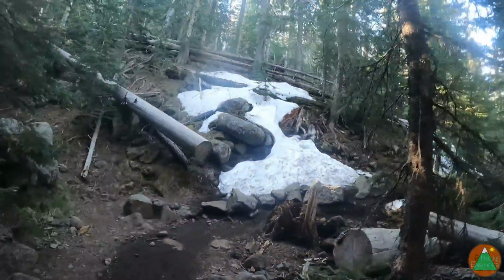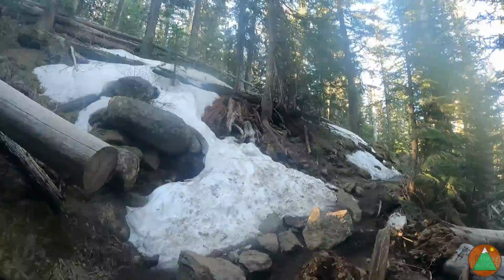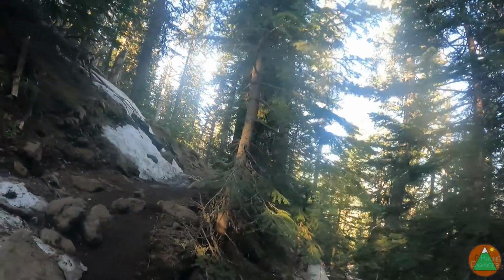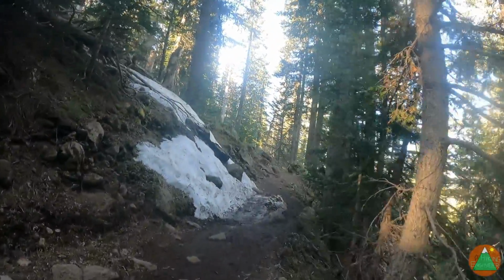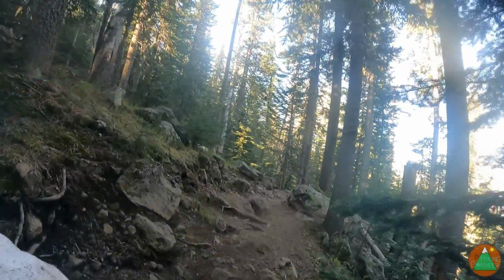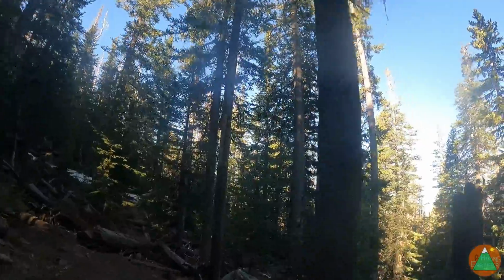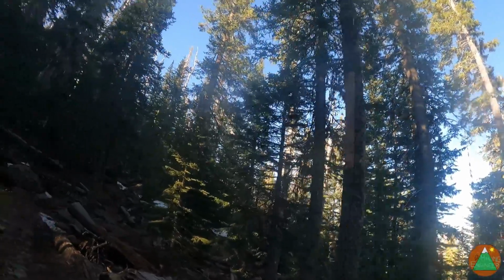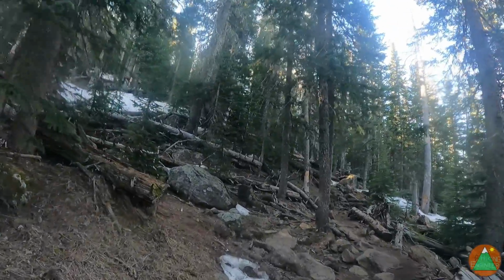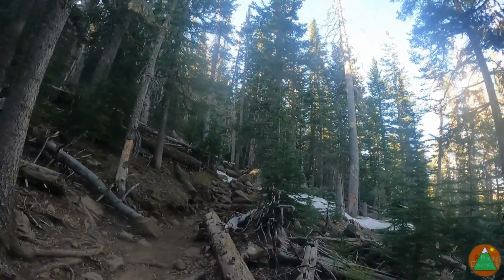Well, we're probably only a mile and a half in. We're already hitting some pretty big snowbanks, although this one we don't need to step on. Several small patches further down that we did have to step on, so probably not a good sign for what is higher up. One of the trip reports from, I think Friday, it's Sunday now, said the snow starts 2.5 miles in and lasts until the saddle, which is at about 4.5 miles.